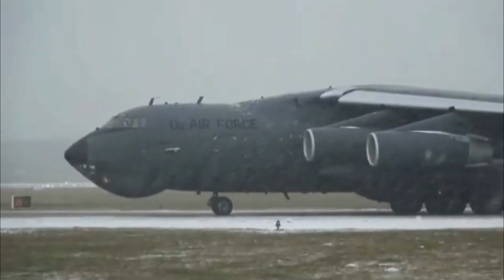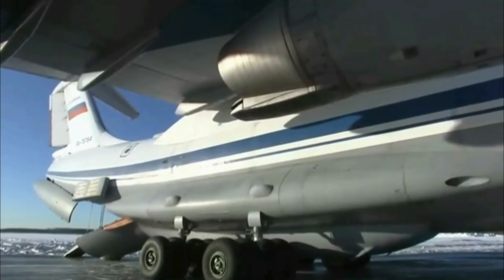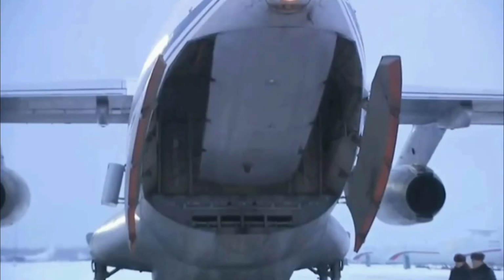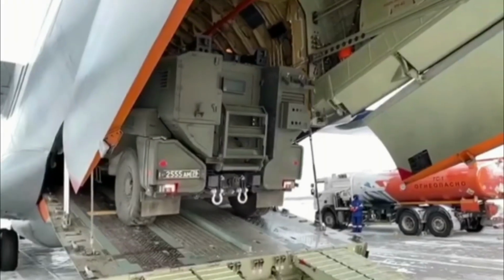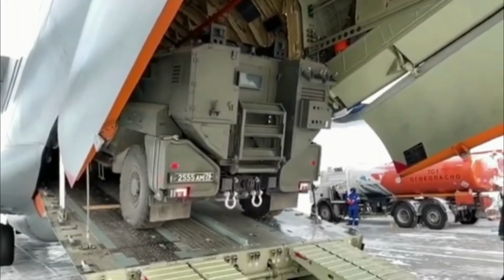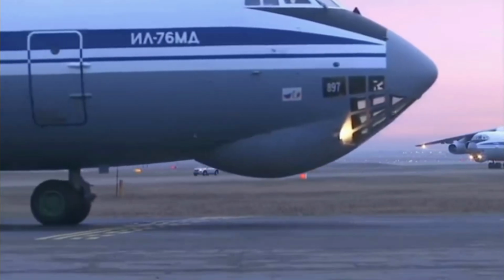The cargo capacity of the aircraft varies depending on the variant and the configuration of the aircraft. The maximum cargo capacity of the IL-76 MD-90A is 132,277 pounds. Its cargo compartment is 80 feet long, 11.2 feet wide, and 11.2 feet high.